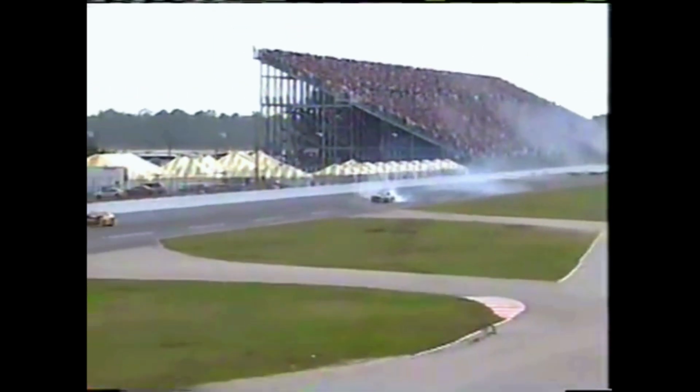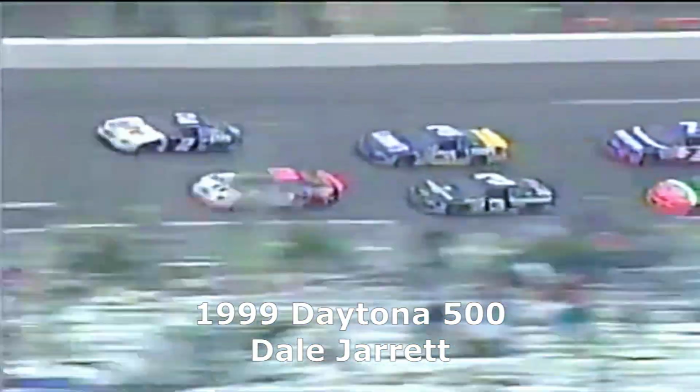The hood from the number 28 up over the fence and possibly into the Tiny Lund grandstand, we understand. Trouble, turn 3. Car spinning up into the wall mid-pack. It's Dale Jarrett, one of them. Mark Martin is in it. Elliott Sadler, the rookie, and Carr spin. See Terry Labonte. Steve Park is in there, 99. Jeff Burton, yeah. Joe Nemechek, 42. Sterling Marlin, number 40.